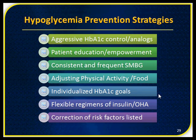Individualized HbA1c goal. The HbA1c goal for patient A may be 7, and at that level he may not develop hypoglycemia. Another patient may develop hypoglycemia even when the HbA1c is 7.5. Yet another patient may not develop hypoglycemia even if the HbA1c is 6.5. So, you have to individualize the HbA1c goals rather than saying blanketly that everyone must have an HbA1c around 6.5 or 7.